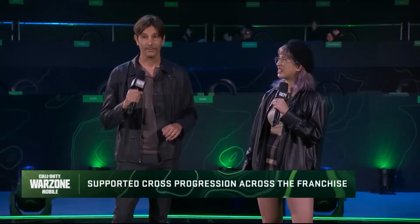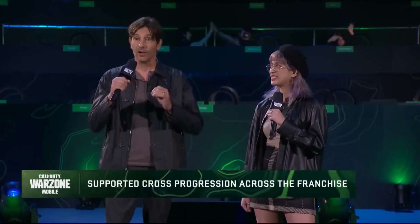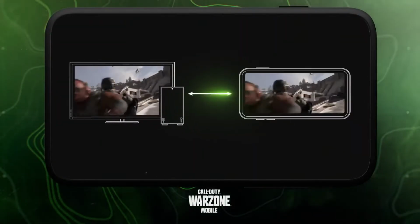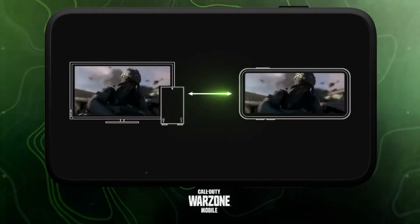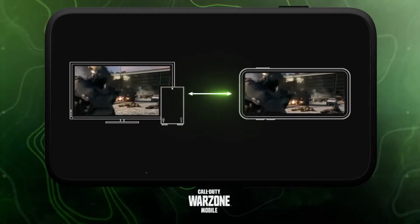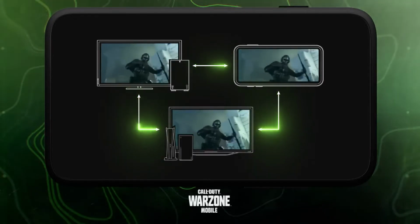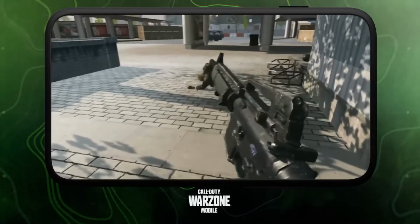I totally get that. Now, one of the coolest benefits of having this kind of connectivity is that Call of Duty Warzone Mobile is loaded up with the same authentic Call of Duty weapons and operators you'll recognize from Modern Warfare 2 and Warzone 2.0. And whatever you get from the Battle Pass, you will see it on console or PC. It'll also be there on your mobile device too. And the other way around works as well. I really love to hear that.